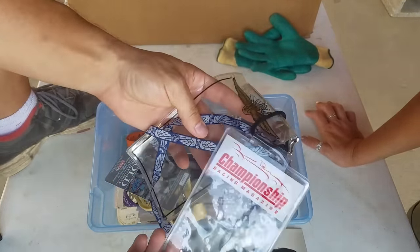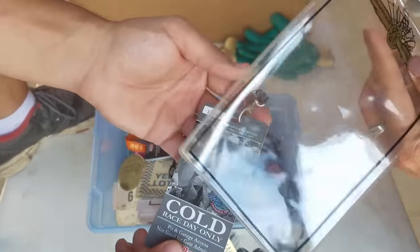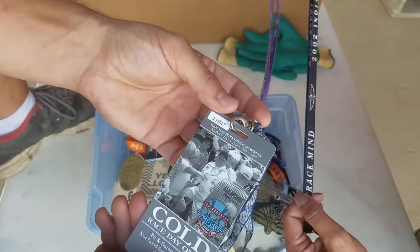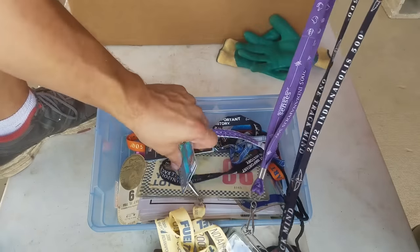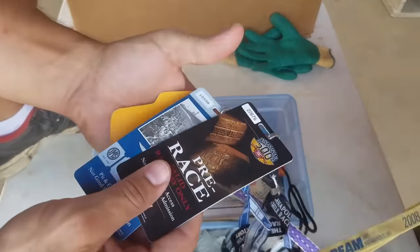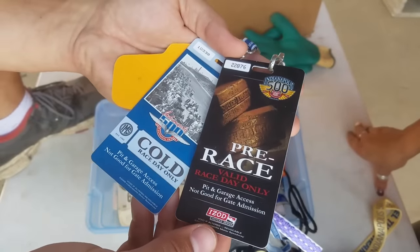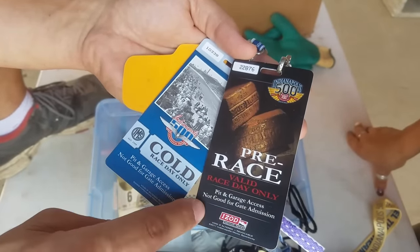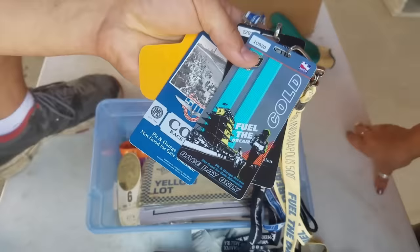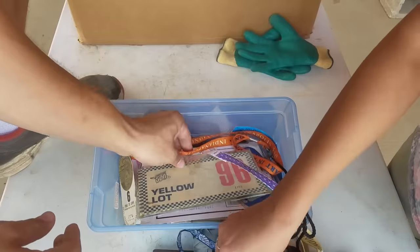And look at racing, championship racing. Indianapolis, these are like VIP Motor Speedway passes. Race day stage only. Display at all times to use this pass. This is another race day only pass. I wonder if he was a photographer for this, because we have the pictures. I wonder if these are his photography passes. Look, pit and garage access. So these are his VIP passes. Pit and garage access. Oh my goodness.